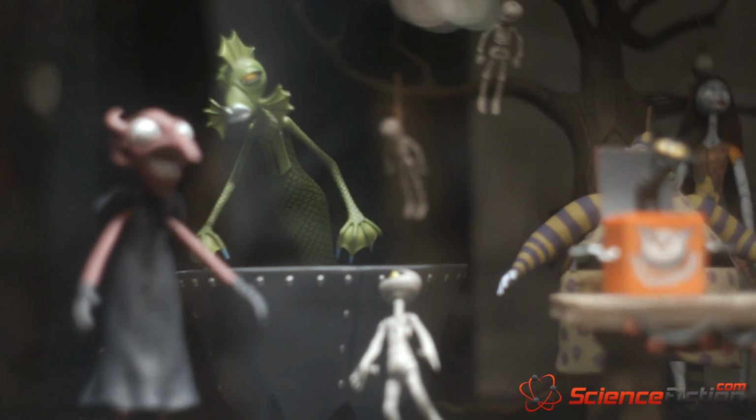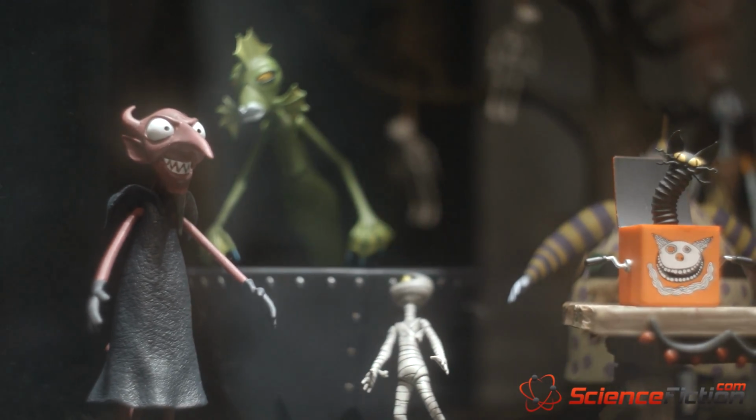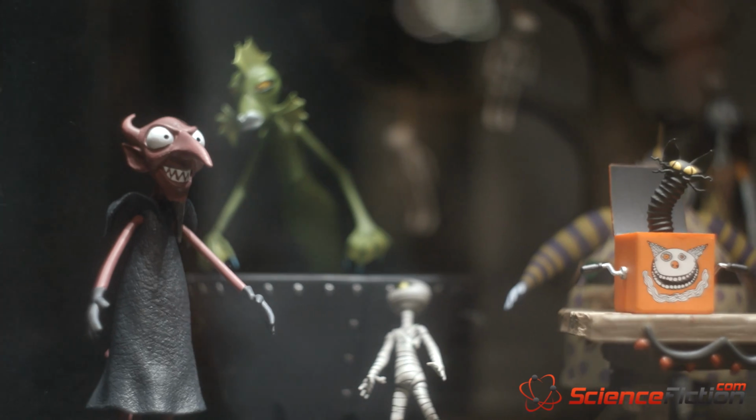It's not a buildable tree. The branches come off, put in the box. The skeletons come off, and it's in there with Sally. It's a really cool piece. So it's like a really great two-pack. For $25 you get a tree and you get Sally. You get five little tiny skeletons to hang on it. I think that's a pretty good deal. The whole series is a pretty good deal. You get two fully posable action figures in each set, which is pretty great. So it's not a bad one amongst the bunch.